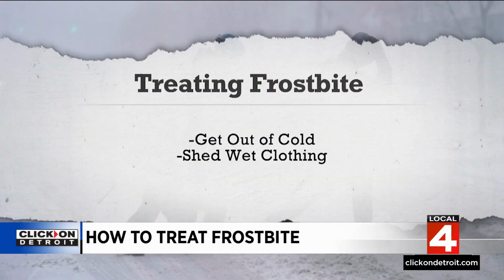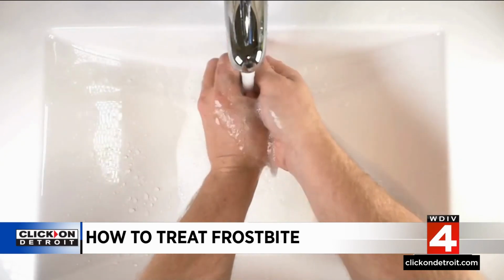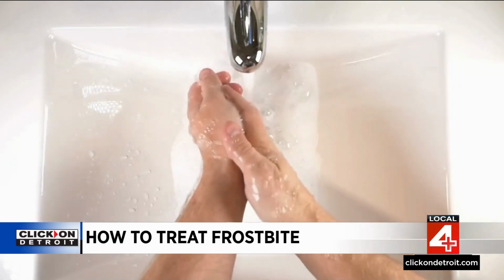Now, there are obvious things you should do. Remove any damp or wet clothing, get out of the cold, and cover the area with warm, dry clothes. The best way to rewarm fingers and toes is running under or soaking in lukewarm water, not hot. Water that's too hot can cause more damage.